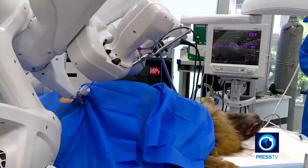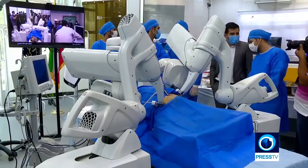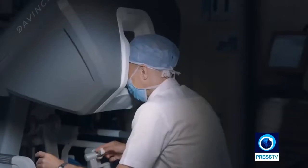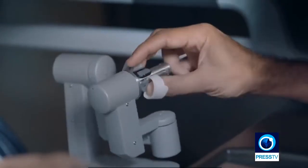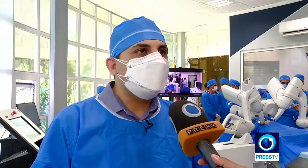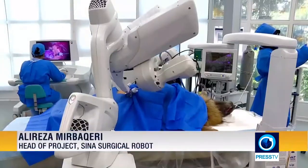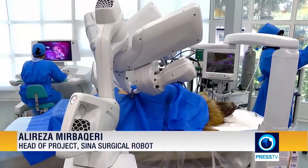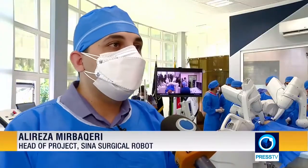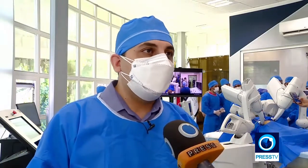The development of the Iranian-made surgical robot began in 2006 after Iran tried to import an American robotic surgery system called Da Vinci, but U.S. sanctions complicated the purchasing process. All of the countries around Iran have the Da Vinci system. We are the only country in the region which does not have this American version. So we decided to do it ourselves.